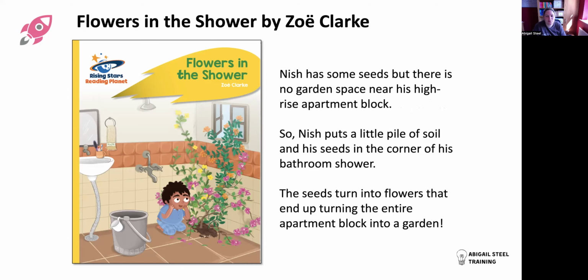Flowers in the Shower. This is an absolutely beautiful book by the lovely Zoe Clark. Nish has some seeds, but there is no garden space near his high-rise apartment block. So Nish puts a little pile of soil and his seeds in the corner of his bathroom shower. The seeds turn into flowers that end up turning the entire apartment block into a garden.